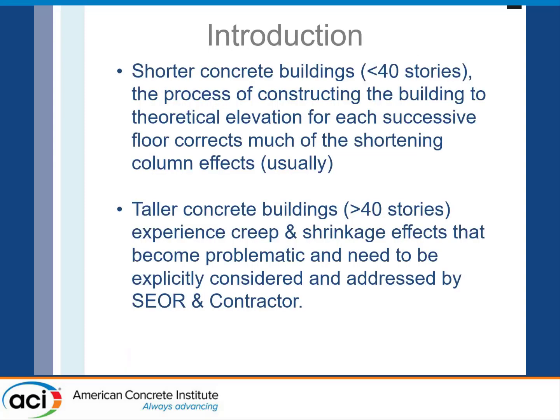This is a McHugh experience. Our experience is that in shorter concrete buildings, less than 40 stories, the process of constructing the building to theoretical elevation for each successive floor corrects much of the column shortening effects. We're not using a standard length rod and building to that length every time; we're shooting to elevation. That process of setting our forms to theoretical elevation corrects some of these creep and shortening effects, and therefore they're not explicitly handled.